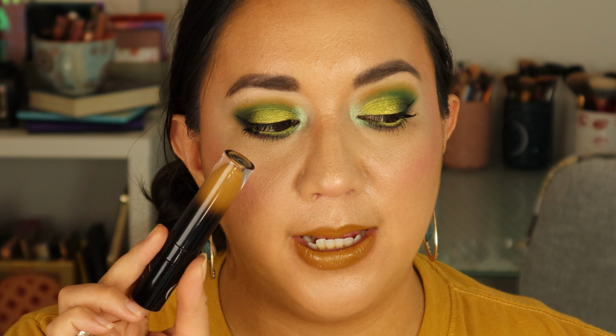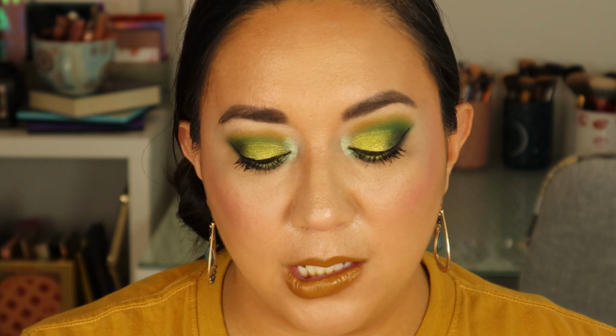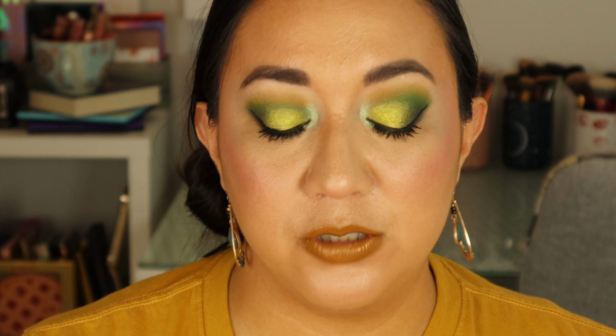It's a mustardy liquid lipstick, and I felt like my lips were a little bit dry today, so I wanted to top it off with a gloss. So I went in with the Tower 28 lip gloss in Almond. It's more like a milky chocolate shade, so it kind of toned down the lips and made it a brownie yellow shade, which I thought was perfect with this look.